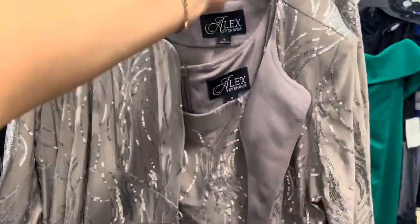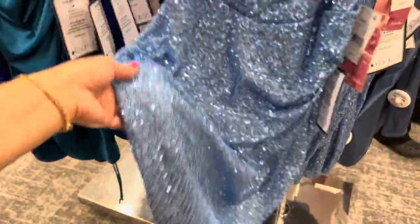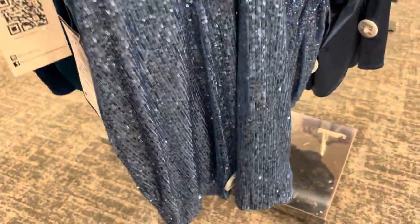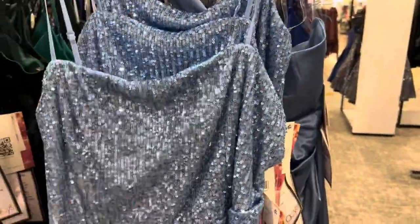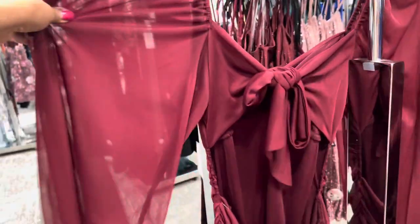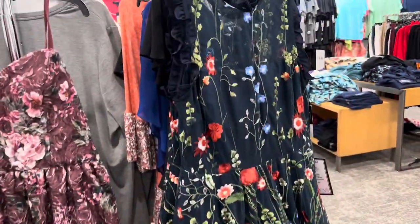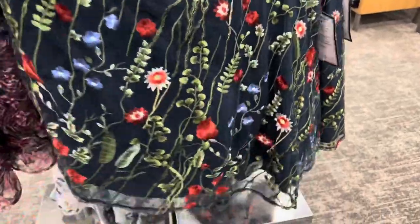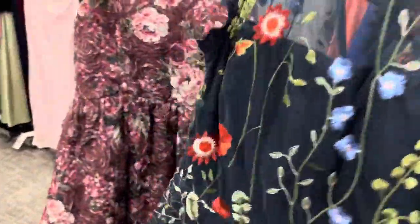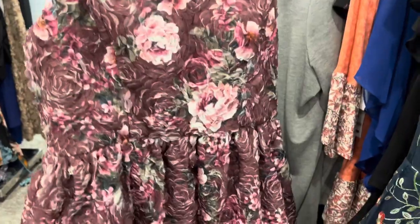Cute. This one here. $69. Wow. Cute. Nice one. Look at it in the back. Sexy. And here. $99.